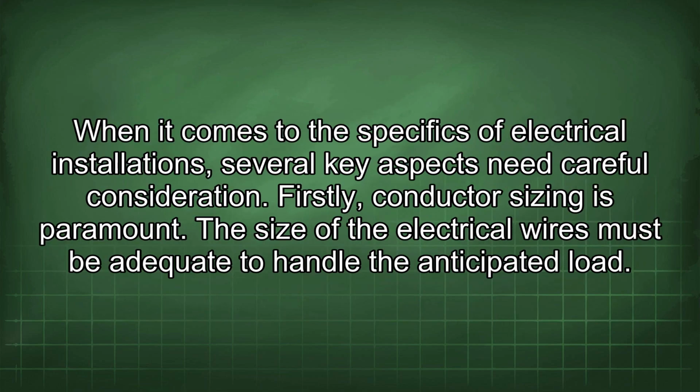When it comes to the specifics of electrical installations, several key aspects need careful consideration.